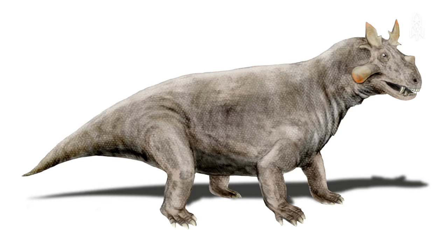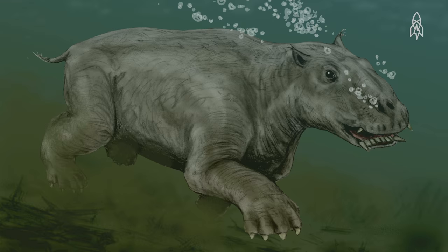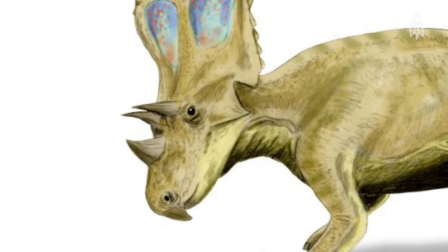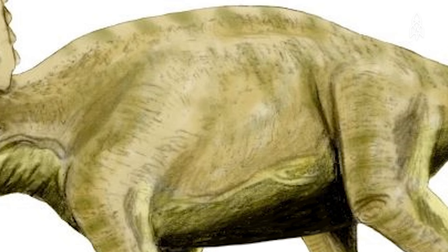And Nobu's got a lot to show for it. By his estimate, he's published over 1,500 drawings, including some in this book that he co-authored. But it wasn't always smooth sailing. The first drawing, that was one of a dinosaur called Chasmosaurus, but it was taken out by the editors because it wasn't accurate enough.